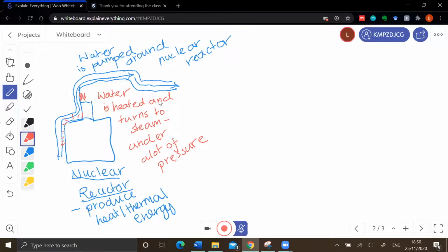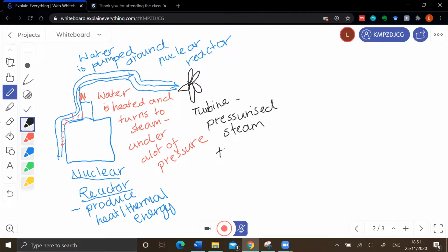We've produced the steam. What we're going to do now is run it through what's known as a turbine. A turbine is kind of like a big fan. So the steam comes here and makes the turbine go around. Pressurized steam turns a turbine. This by itself doesn't do anything, but it's what it's attached to. It turns around very, very quickly, so I'm going to draw arrows, it going round quickly. A bit art class, isn't it?